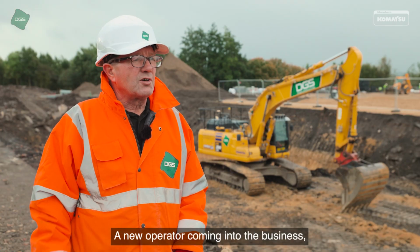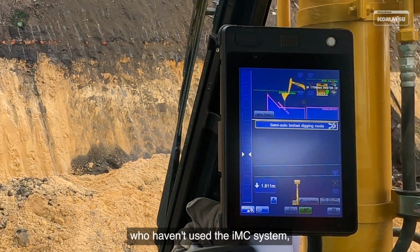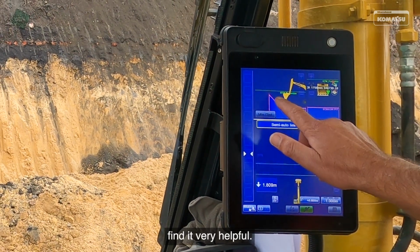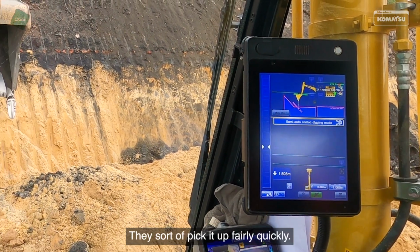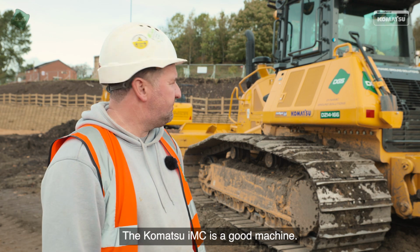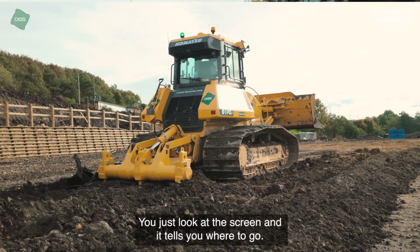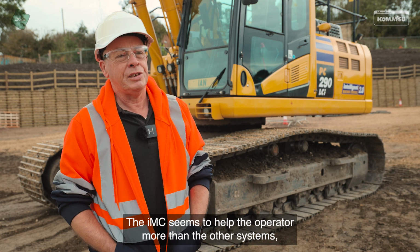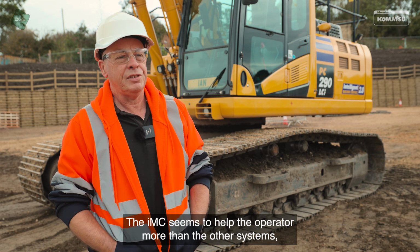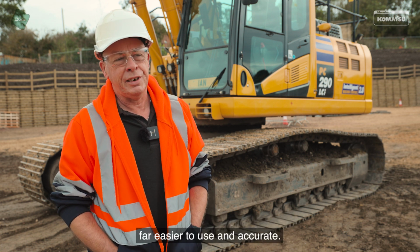A new operator coming into the business who hasn't used the iMC system finds it very helpful. They pick it up fairly quickly. The Komatsu iMC is a good machine. You just look at the screen and it tells you where to go. And the iMC seems to help the operator more than the other systems, and the guidance is far easier to use and accurate.